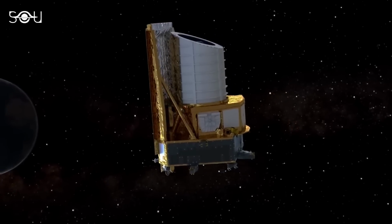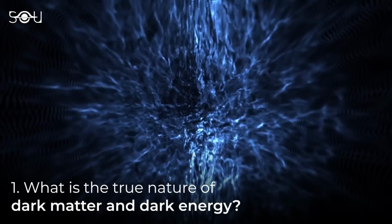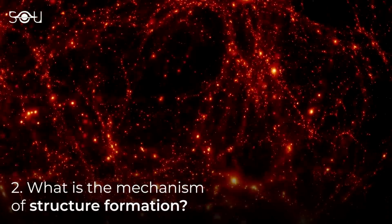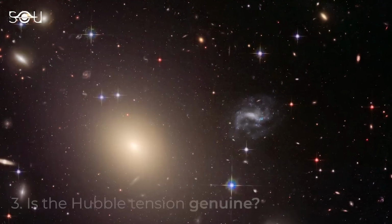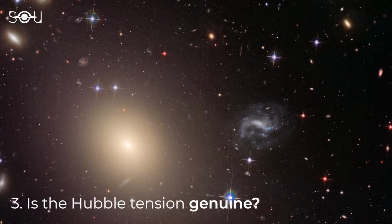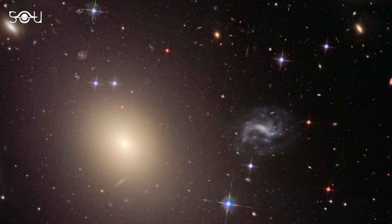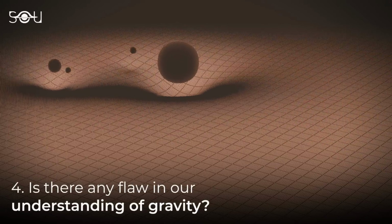There are 4 important questions that Euclid will try to answer. What is the true nature of dark matter and dark energy? What is the mechanism of structure formation and history of the cosmic web? Is the Hubble tension, the apparent inconsistency in the rate of the universe's expansion, a genuine phenomenon? And finally, is there any flaw in our understanding of gravity?